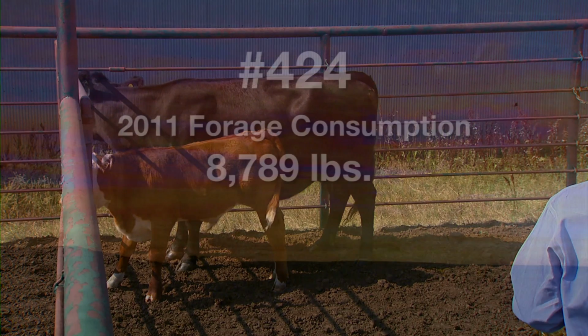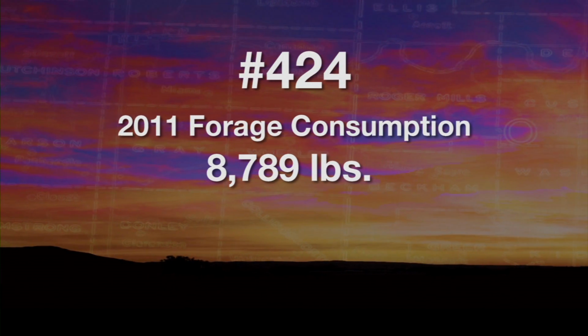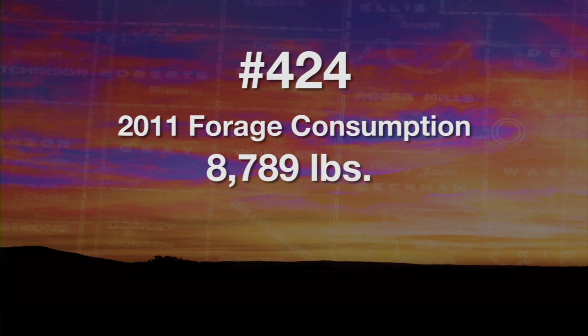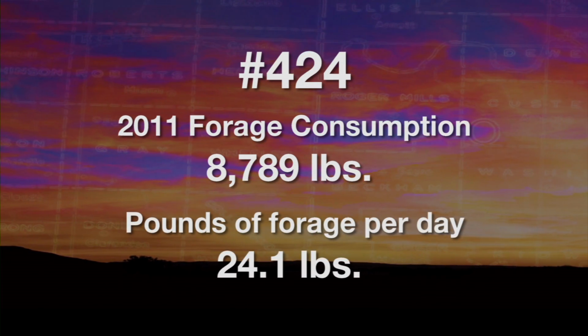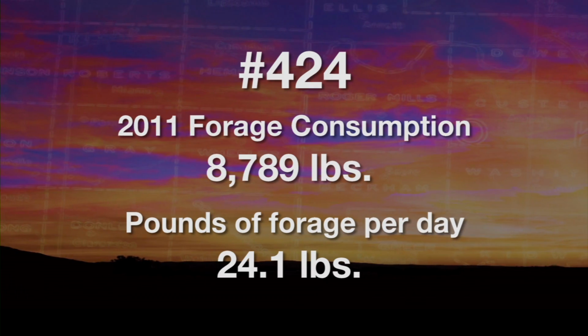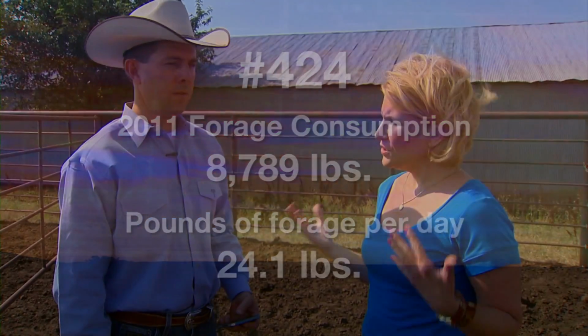And her annual forage intake is 8,789 pounds, or that's what we have estimated last year. So if you divide that by 365, you should come up with about 24.1 pounds of forage intake on a daily basis. Okay. So when you compare the two cows, what does this mean?